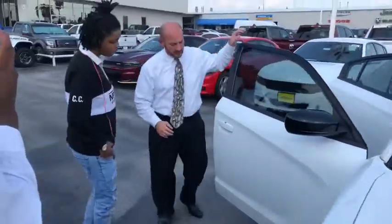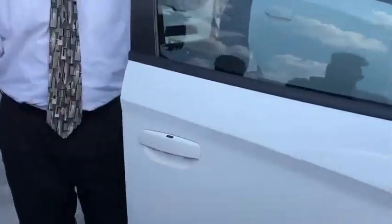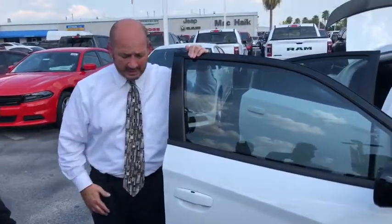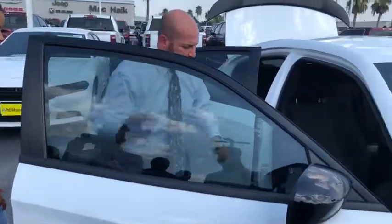As you notice here, you have these little black tabs on the door handles. What these are for: once you have the key in your pocket, all you have to do is touch the door handle, it'll unlock and open. This way it makes it pretty hard for you to lock your keys in the car. Come on over on this side.